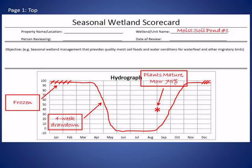And if you're lucky, you can have a hydrograph that's wet winter long, and you can do spring drawdowns and have it dry during the summer, and then wet again in the fall and winter. And so that's an example of one of the hydrographs. It's 100% filled down to 0. You can also, it's good to draw in your management activities or other conditions along the hydrograph.